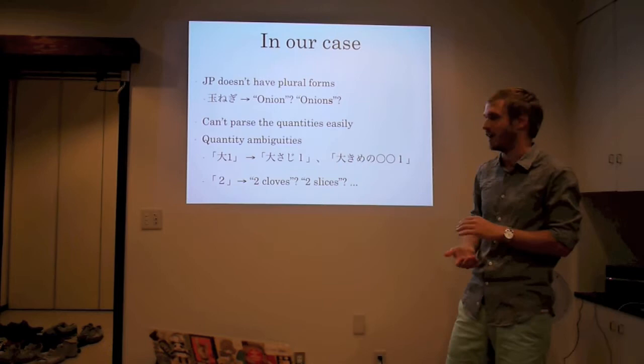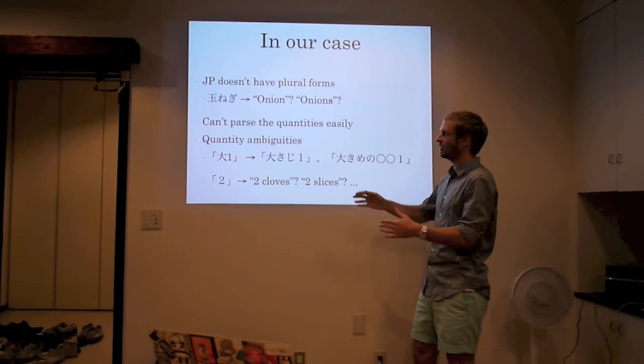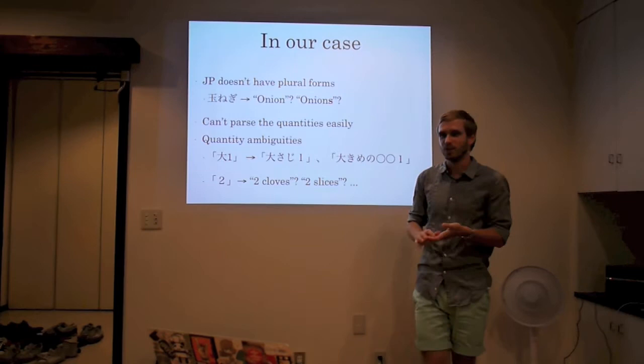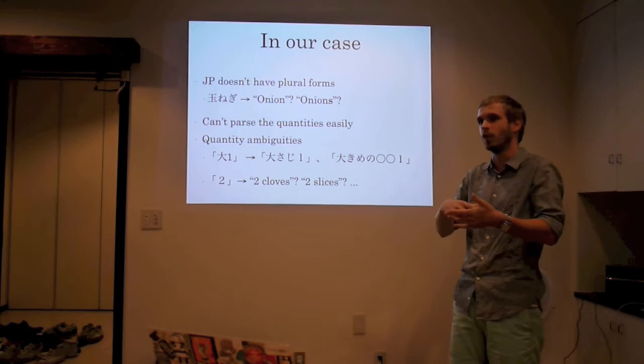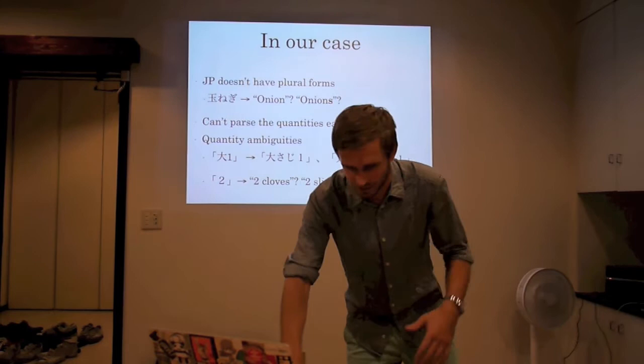And another thing is that you have ambiguities even in the quantities, which should be simple, right? But sometimes you have, oh, ichi. Okay, sure. But in the tamaneki context, it means a large onion. Then you have olive oil, and they just write oichi, and it means one big, well, tablespoon. So you have this kind of ambiguity to deal with. And of course, sometimes even in the very simple cases, which is just two or three or whatever, in English you tend to translate something like "two" and specify, because it's a more natural way. So, yeah, you get to deal with all that complexity.